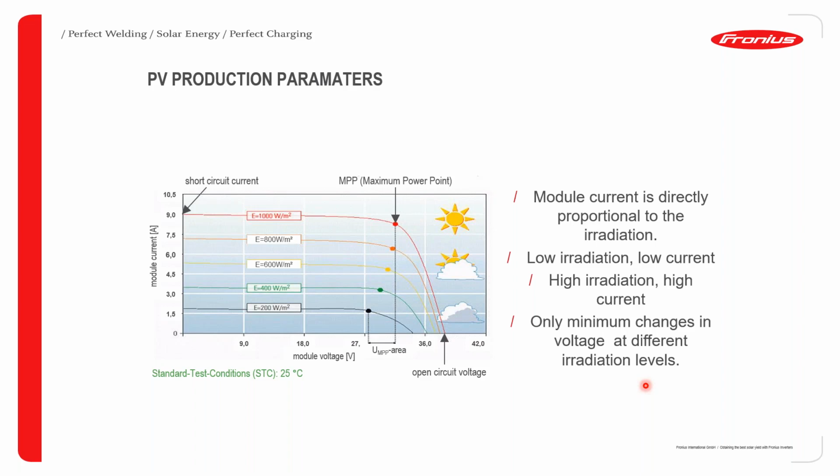So there are only minimal changes in voltage levels at different irradiation levels. As a contrast to what my colleague mentioned, temperature has a huge effect on the PV voltage output, but irradiation variations have minimal effect on voltage levels. So we can see that clearly here. We start with 1000 watts per meter squared all the way down to 200 watts per meter squared as irradiation conditions that are being encountered by this particular module. And we can see that the variation in terms of the voltage, and therefore what is determined as the MPP, is a direct effect of the current level at that particular irradiation level and the voltage for that particular light conditions.